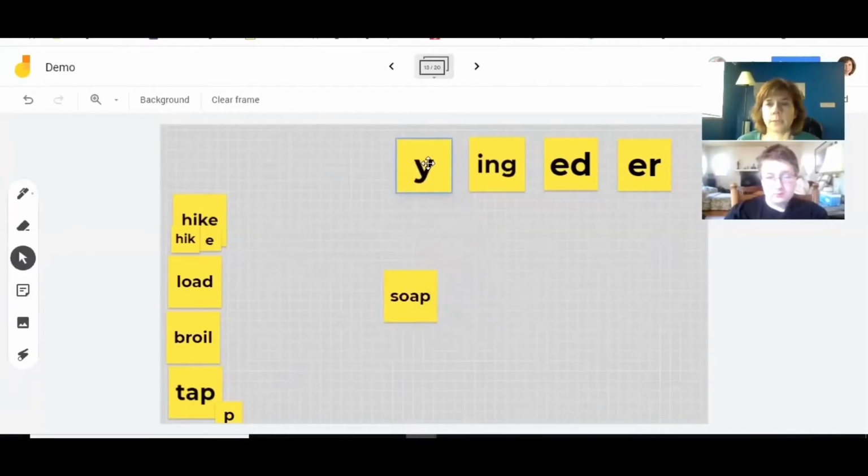And then what's the next frosting called? ING. Uh-huh. Let's see if that makes a real word or not. Can you read that? Soaping. Is that a word? Yes. How would that be a word? Can you think of a way you could use that?